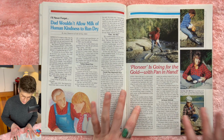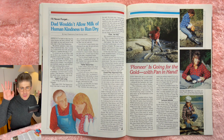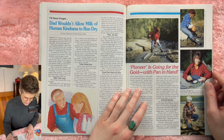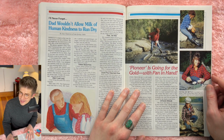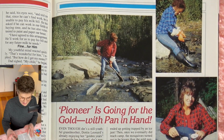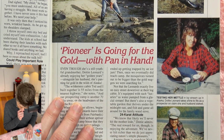Okay, over here, we're getting crazy in the country. Get rich quick schemes. Pioneer is going for the gold with pan in hand. We're panning for gold in 1993. Check that out. That's what she's doing. She's panning for gold alone out in the woods.